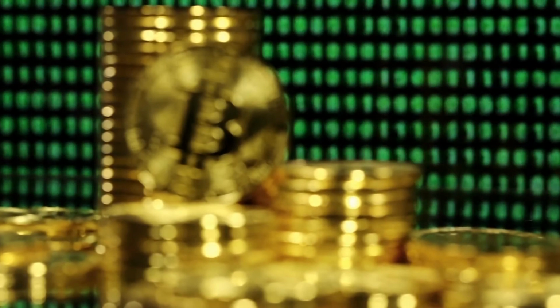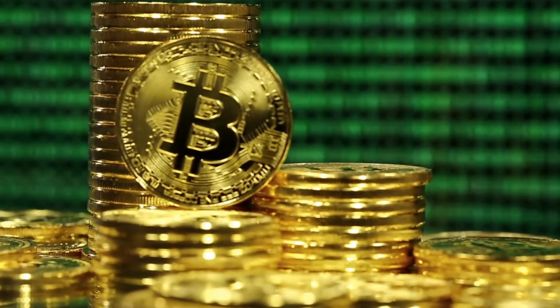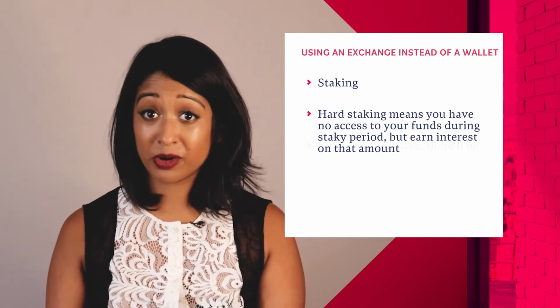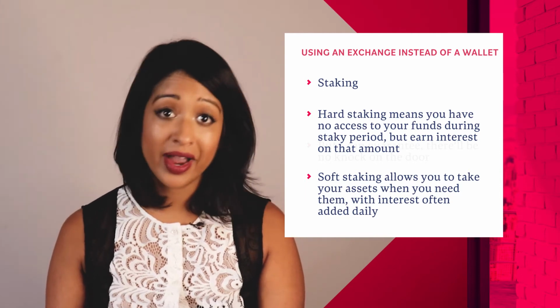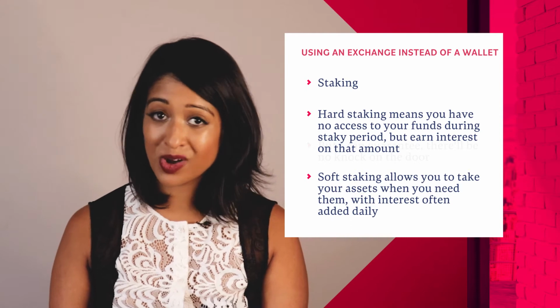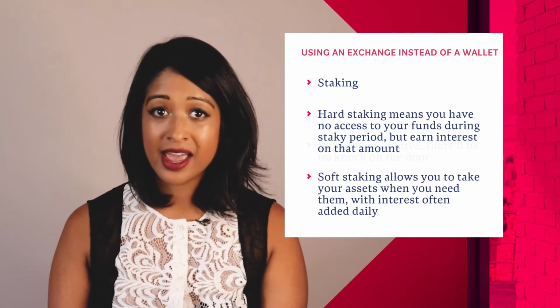There are a few interesting reasons why you might choose to store assets on an exchange instead of transferring them to a wallet. The first is staking. Many exchanges offer both hard and soft staking options through their exchanges. Hard staking means you have no access to your funds for the staking period, but earn interest on that amount, while soft staking means you have the flexibility to take your assets when you need them, and interest is often added daily.